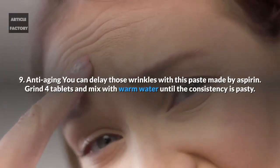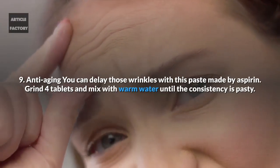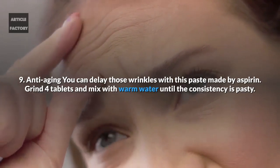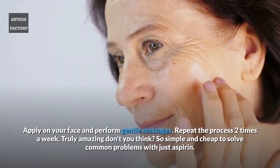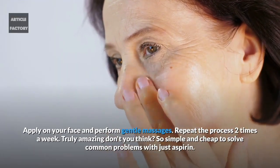9. Anti-aging. You can delay those wrinkles with this paste made with aspirin. Grind 4 tablets and mix with warm water until the consistency is pasty. Apply on your face and perform gentle massages. Repeat the process 2 times a week.